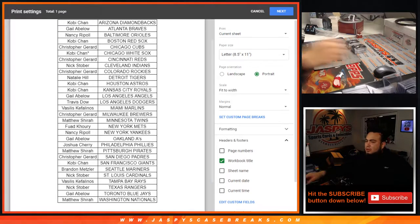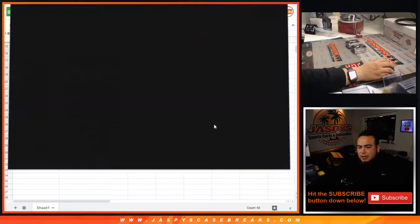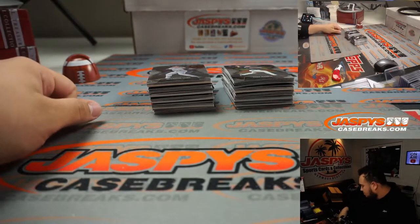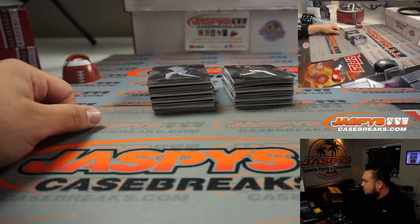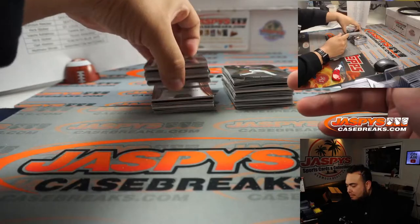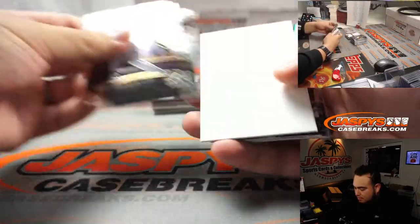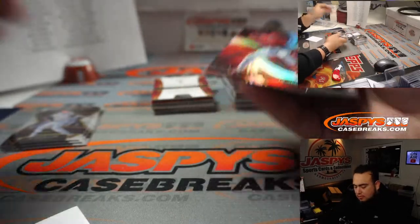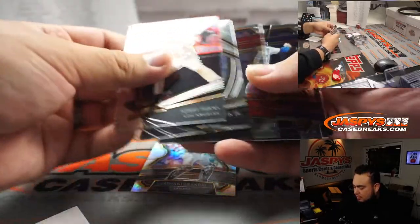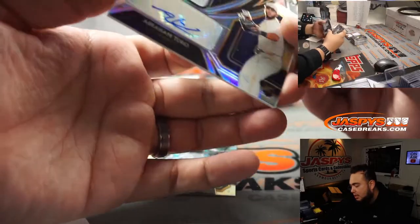Alright, so let's quickly go through this box. Joe Adell, a little silver here. Yasmani Grandal. And Abraham Toro to 99. A little patch auto.